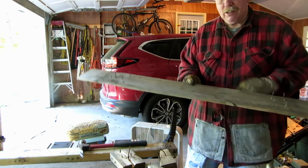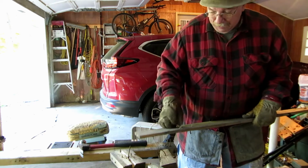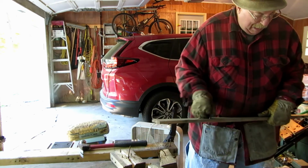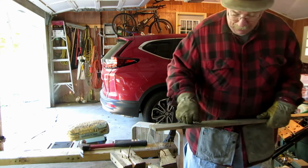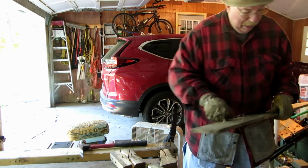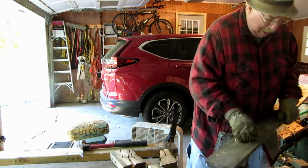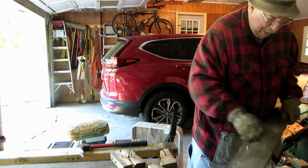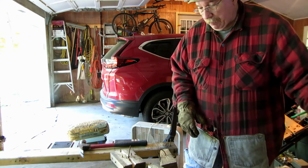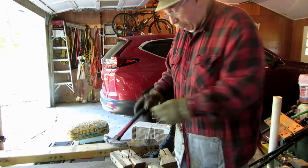I'm probably not going to turn these into a tree house. Don't have a need for a tree house. Don't climb trees very much anymore. And the trees that I have here in the yard, I don't want nailed. Don't want to have them stuck full of nails. But I figured out that they make pretty good birdhouses. The wide, thin ones.